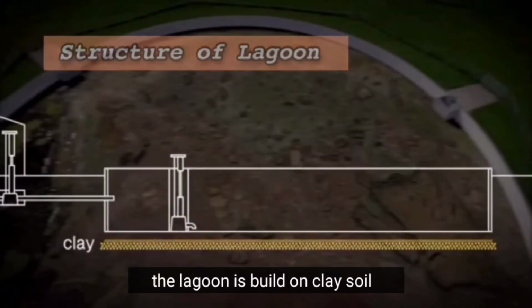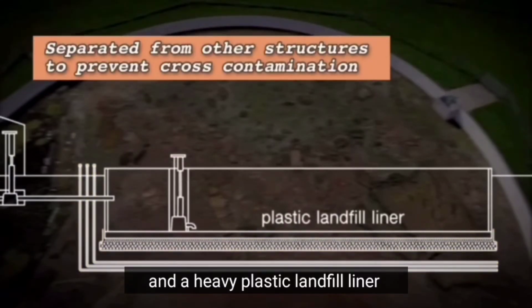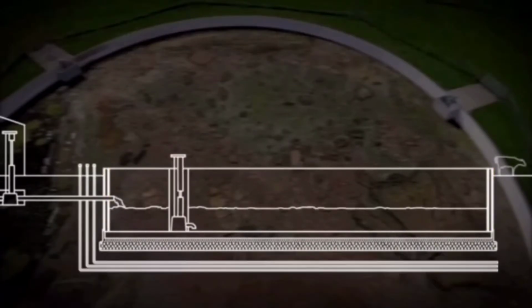Now, I want to show you the lagoon structure. The lagoon is built on clay soil. The floor has a layer of concrete, a series of monitoring pipes, and a heavy plastic landfill liner. It is surrounded by a 1/4-inch thick liner of plastic welded in place. The lagoon is 16 feet deep.